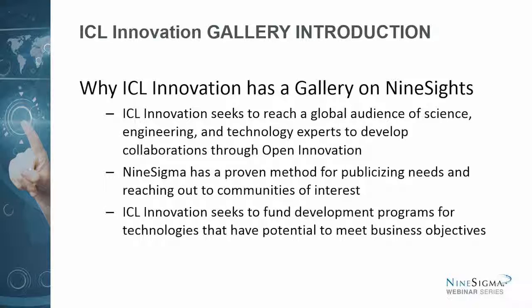So going to this need, we seek to reach a global audience of engineering technology experts to develop collaboration through open innovation. You're probably familiar with open innovation, and I think that we offer a very nice and flexible model, and I think that researchers and entrepreneurs have no real difficulties in working with us. All the IP issues, confidentiality, and so on are things that we deal with on a daily basis, and so these are pretty much sorted out.